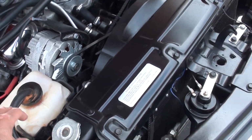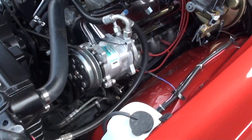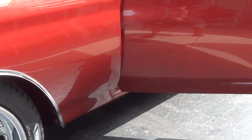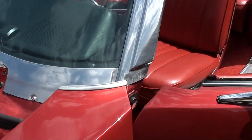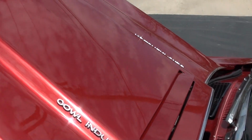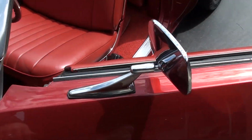He put an overflow tank on it. Of course, they didn't have those. They really just poured out onto the ground, but he put an overflow tank on it. The cowl hood does work. Slick car. Yeah, I just thought a set of, like I say, ghost stripes, SS stripes on the hood and deck lid would have been slick, but the guys kind of talked me out of it, said leave it alone.